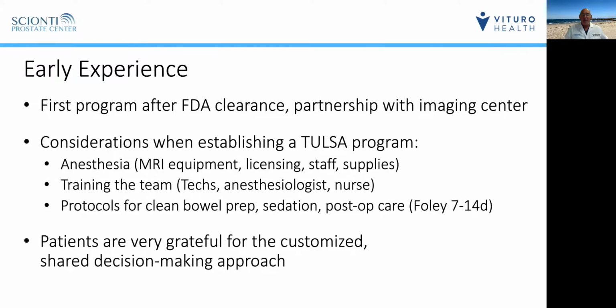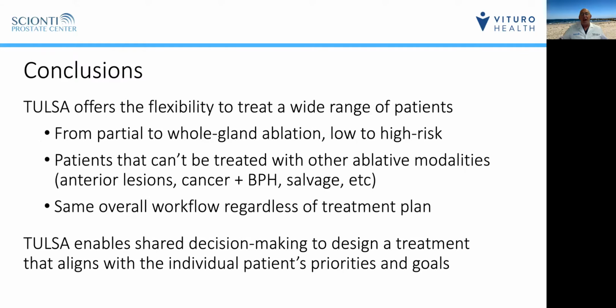The patients have been extremely receptive and very grateful for the customized shared decision-making approach that we've taken in delivering these treatments. So in conclusion, TULSA is a novel, recently introduced platform which offers flexibility to treat a wide range of patients, ranging from partial to whole gland ablation and lower to higher risk patients.